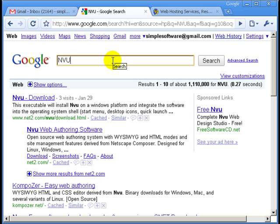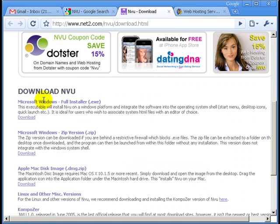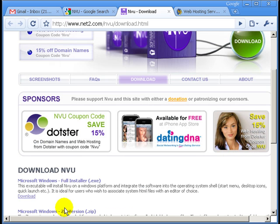You're going to need some sort of tool that allows you to edit the web page, and I would recommend NVU. If you go to Google and type in NVU, you'll find net2.com/NVU. If you go to the site, you can click download, and you want to download the Windows full installer if you're using Windows. If you're using Macintosh or Linux or anything else, you can download down here. But simply click that, install the software, and I'm going to use that in just a minute.